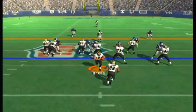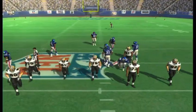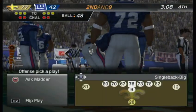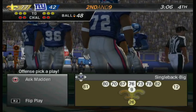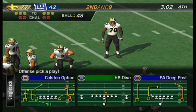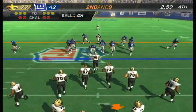The Giants with a 4-man front. Tucks it away. This one will be spotted at the 48. He put the hit on him, and he now has 7 tackles. It's second down and 9 to go. Ball on the 48-yard line.